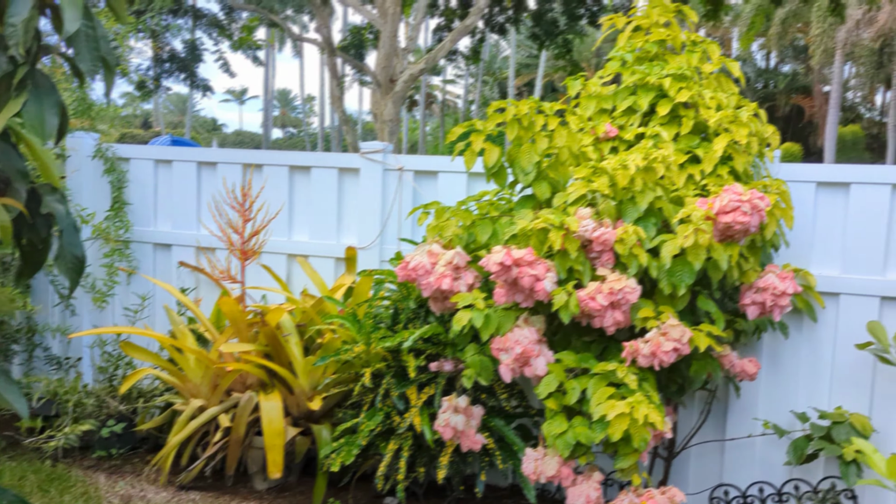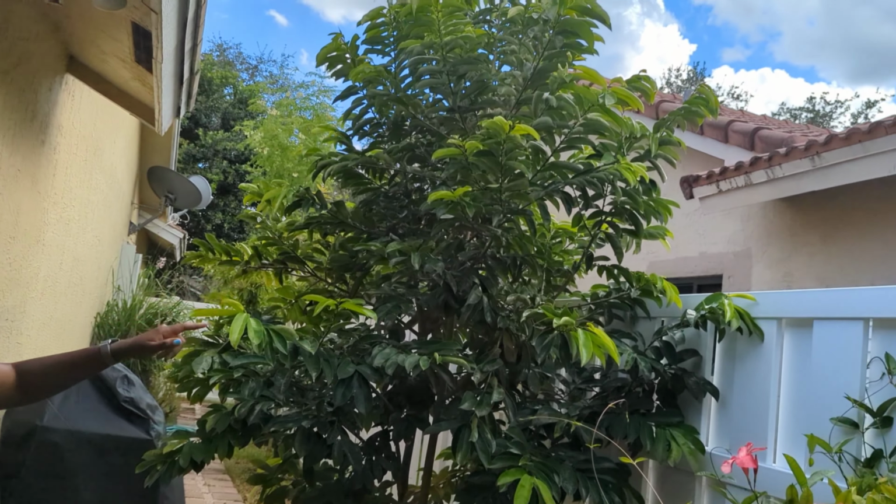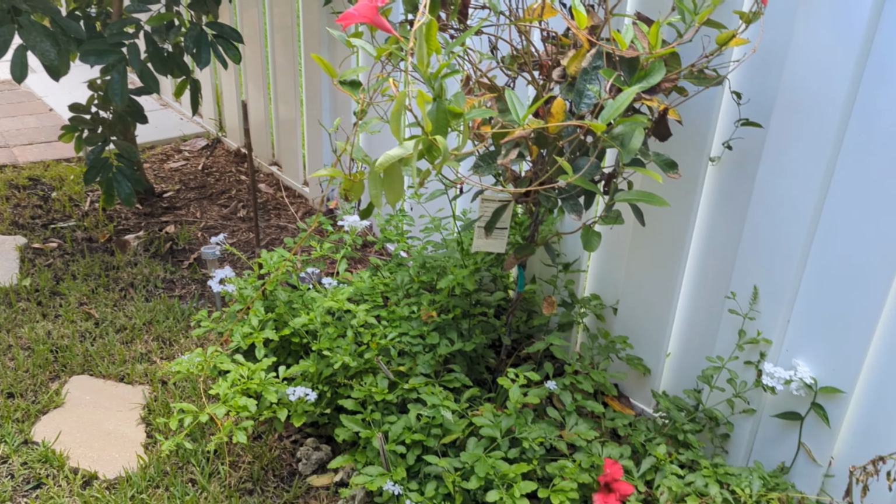All right, so as we go around here, I see a beautiful tree here. Is this the... That's a sweet sop I got from... Sour sop, sorry. I got from Home Depot. Wow, from Home Depot? Yeah, it was like this big last year. How is that possible? Grown this big in a year. In 1 year? In 1 year. This is 1 year of growth. This is incredible. Oh my gosh.